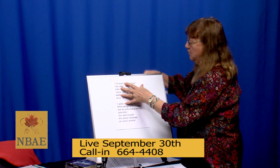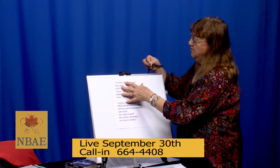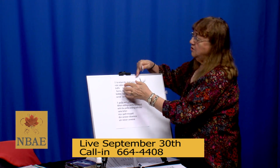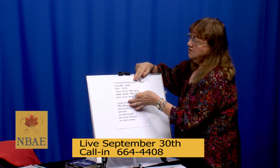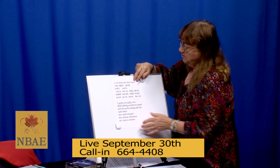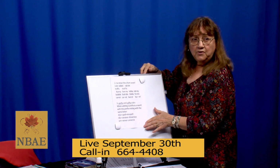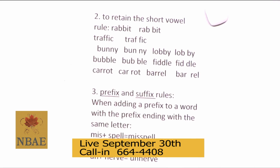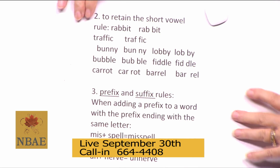really goes with what we were talking about last week with syllables. Some words have to have double letters because they're keeping the vowels in the section of the word short or long.